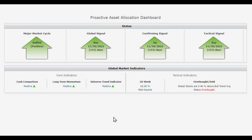So how do we define a bull cycle? Well, it's all the days that our global model is on a buy signal. You can see we've been on a buy signal for 153 business days during this cycle. Taking all of the cycles going back to 1995, it's the vast majority of the time. The model is on a buy signal about 85 or so percent of the time.